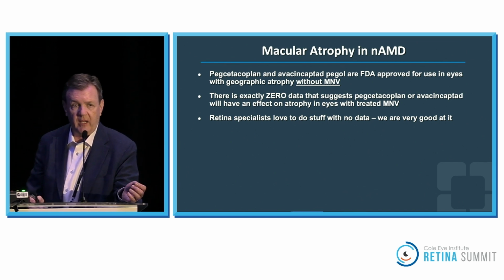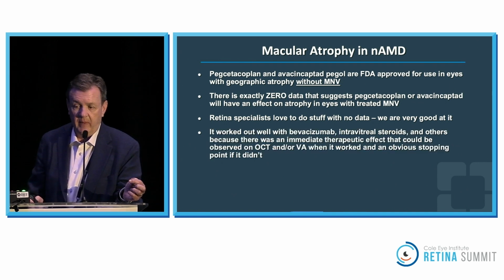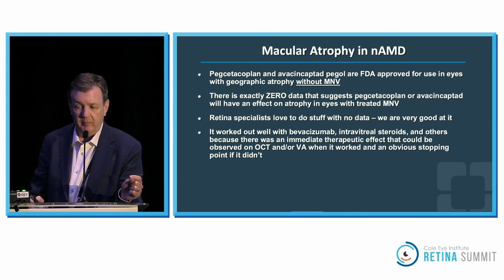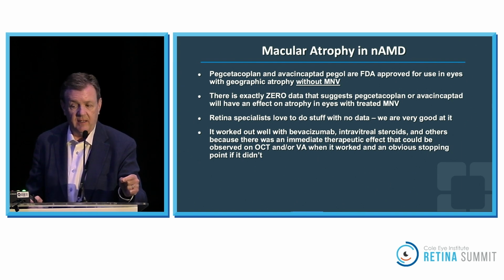It comes up all the time. Look, we love to do stuff we have no data for. We're really good at it, and that worked out well with bevacizumab, intravitreal steroids, and others because there was an immediate therapeutic effect that could be observed in OCT and/or vision. You can see an effect on vision when it worked, and therefore there was an obvious stopping point if it didn't. And that's the problem.